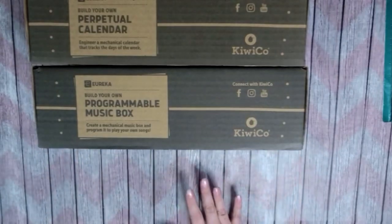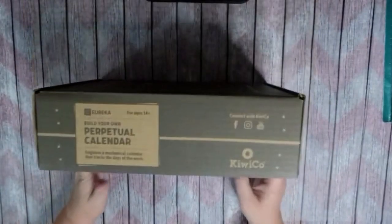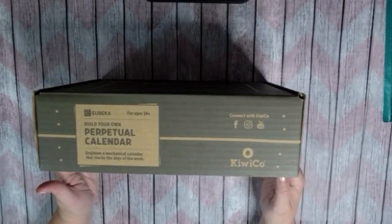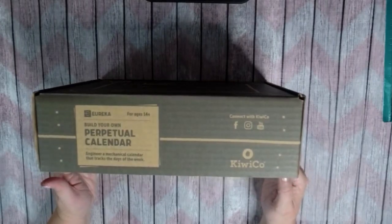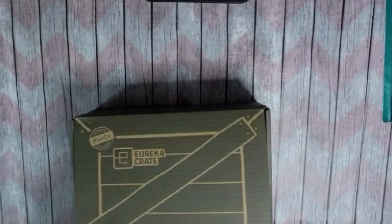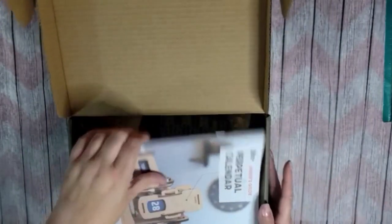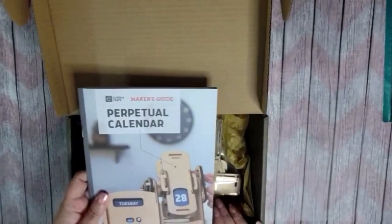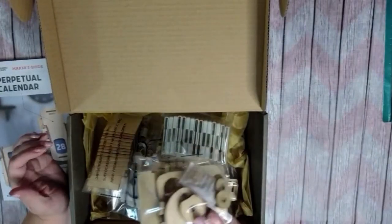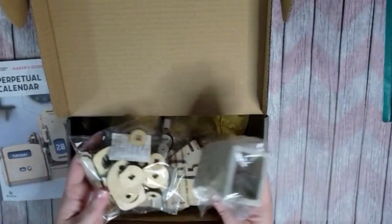I'm going to move some of these out of the way so that we can get through them. So this one is a build your own perpetual calendar. It says engineer a mechanical calendar that tracks the days of the week. So this will be fun. Hopefully they will let me record them, even if it's something like this, where it's just overhead. So we do have our little manual here, and then we've got all of our pieces, parts. So real quick, I'm just going to go over, because I'm not going to take all of these out. There are a lot of different parts for this.